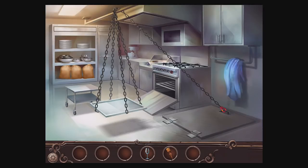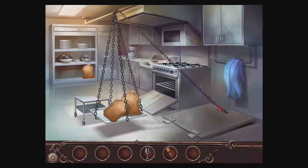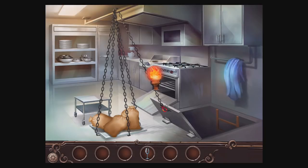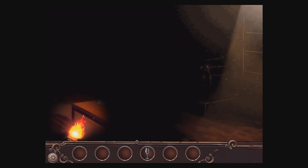and now push this little cart over to the flour sacks and put each one on the baking sheet. It's gonna weigh it down. Just one more. And now before we go down, turn on the stove, and light the torch. Now we have a torch. Alright, let's go downstairs, use the torch, and we have a few things to find.